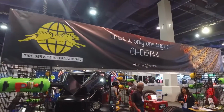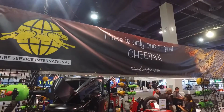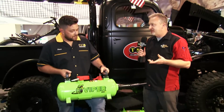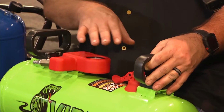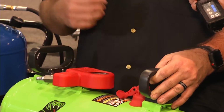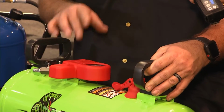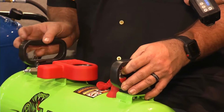For 4 decades, Tire Service International has been the name in the tire bead seating industry. They are famous for their Cheetah model and their Viper. Now, the Viper was very, very cool, but you guys have improved on it. Tell me how, Brian. Yeah, we actually have. So now the Viper, we changed the handles, made them a little more customizable. This handle can be switched either way. We moved our trigger to the front of the tank, and then actually put all of our replaceable parts, the fill valve, pressure gauge, and pop-up valve under this hard plastic cover. Makes it easier for the consumer to use, safer, better grip on it as well.